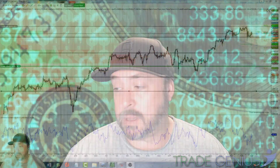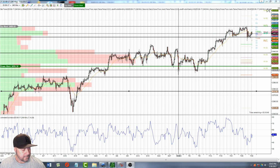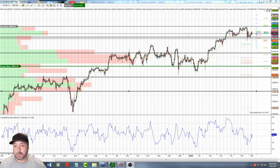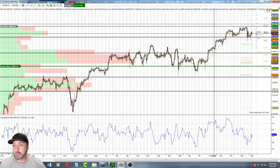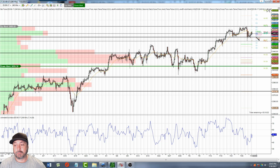But let's take a look at some levels because I just wanted you to be aware of where I'm looking as far as support and resistance relative to volume and price. So let's take a look at the chart here. Okay, so we're looking for this 2479 area, 2480, for if we go up and test that, do we get a double top or do we fail?